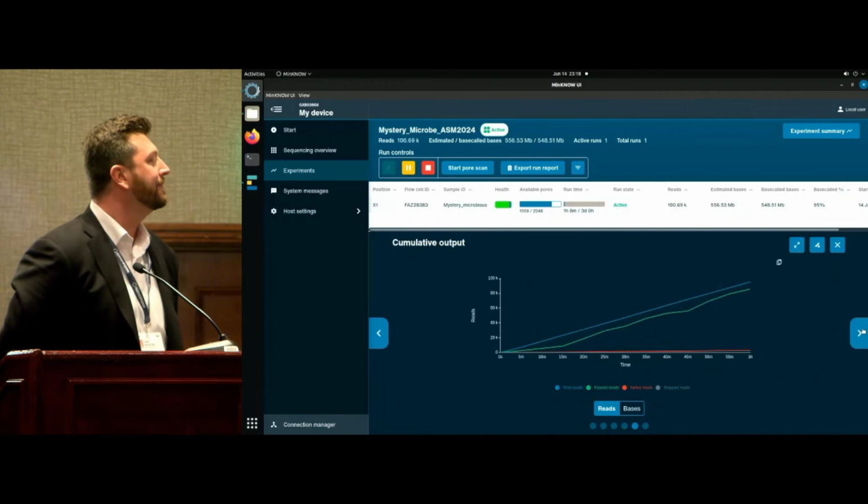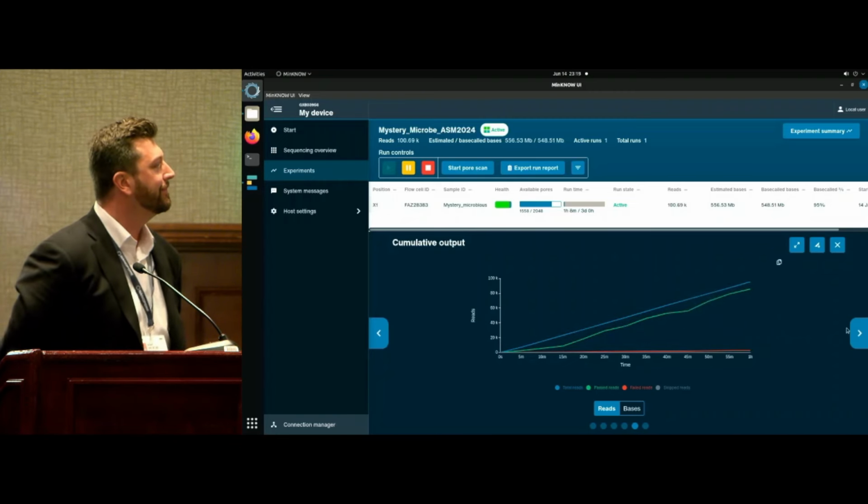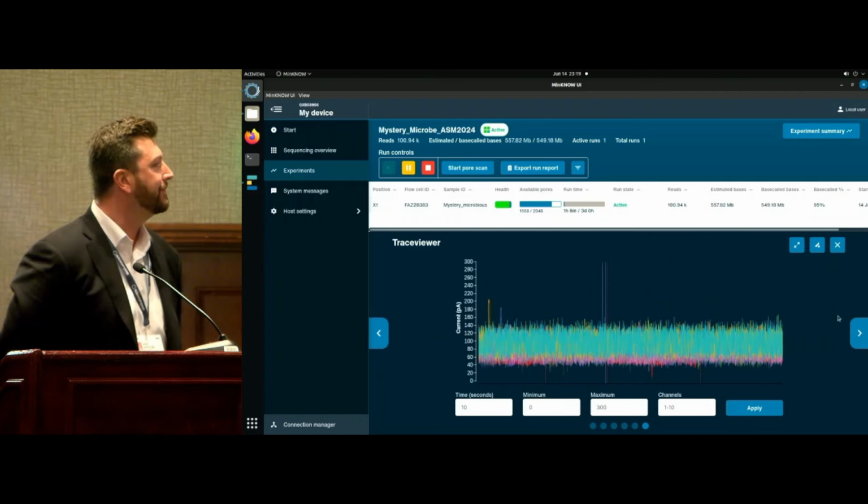And then you can also see your reads compiling here. So this is a total throughput. So total reads here is about 95K. And then here's the trace viewer where you can actually see the DNA going through the pore and what that would actually look like.